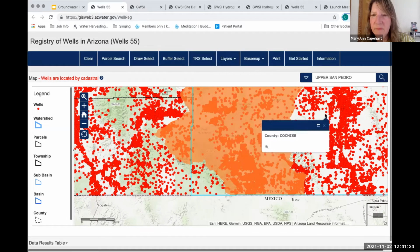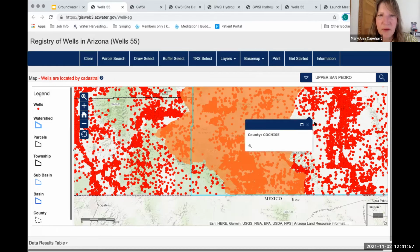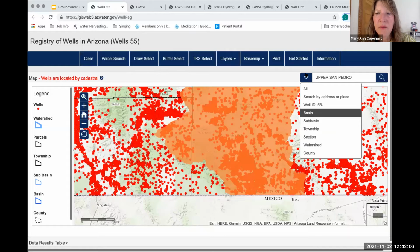But this gives an awful lot of information. It doesn't have a hydrograph for these wells, but it does show you the ownership. It shows you the depth, often the licensed driller. The only thing you really need to do in Cochise County to have a well is just to have a licensed driller. There's no other regulation about how close it needs to be or far it needs to be from someone else's well or anything like that, or proximity to a river, for instance, generally speaking. So that's that map. And again, if you have a well registry number, when it's working a little better, you can search by the well ID.